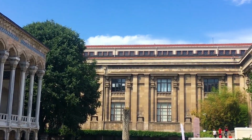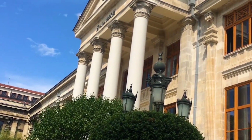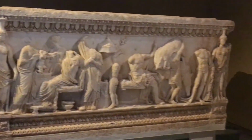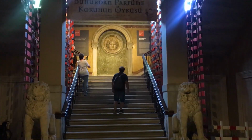This is a complex of 3 museums: the Archaeological Museum, the Museum of Ancient Oriental Works, and the Tile Kiosk Museum. The Istanbul Archaeological Museum has about 1 million artifacts from a variety of cultures brought from the imperial lands.